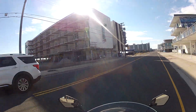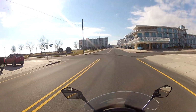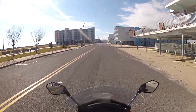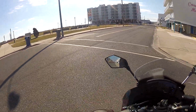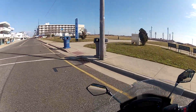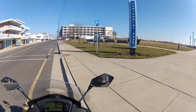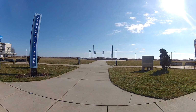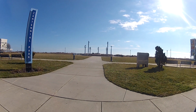See all this construction. It's being completely redone. And here is Centennial Park, not to be confused with the site of the Olympic bombings in Atlanta. This is a nice park in the summertime. They have free concerts. People sit out here. They have concerts up on that pavilion there. So I thought this would be as good a place as any to come and end this video.